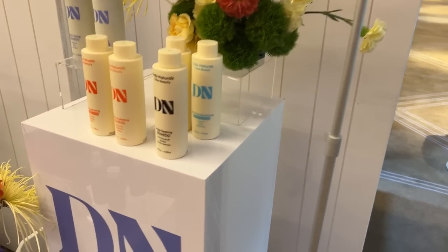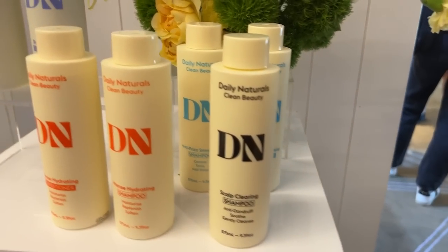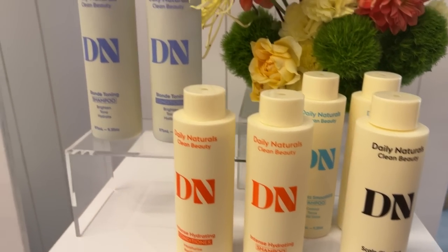The next product that I have here is from a brand called Daily Naturals. Now, these guys, their packaging, I really liked their packaging. It had a really funky 70s vibe, and not in a weird tacky way. I'm seeing a lot of 70s stuff, and I feel like we have been seeing it every year for the past 3 or 4, maybe even 5 years. 70s stuff seems to be coming back.